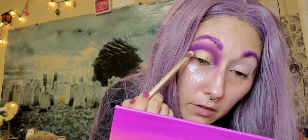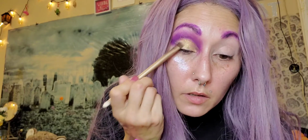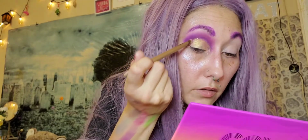Let's see. Yeah, it's nice, but it doesn't look like it would build up to an opaque finish. I think it's almost there, but I still see a little bit of my eyelid poking through. I can see the freckle I have on my eyelid poking through slightly. You can kind of see it there. It is a nice metallic shimmer color. I got a little bit sticking out over there. Didn't mean for that to happen. Okay, so I have the yellow. I messed up a little bit. I didn't mean to go out that far, but it's not the end of the world.